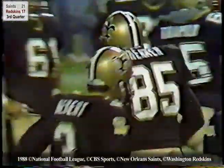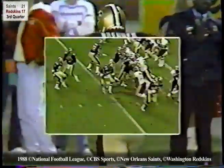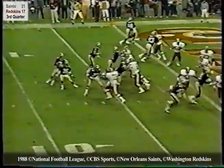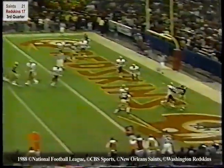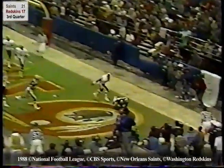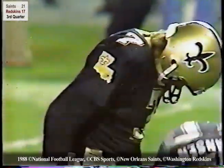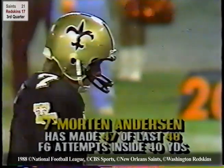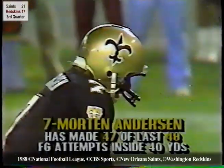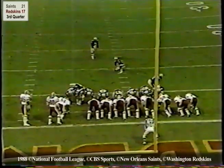I think one thing, that penalty probably became an advantage to the Redskins because it put the Saints too close where they couldn't use their four wide receivers, made them go to a regular formation, and now you'll see you just run out of room. That was Monty Coleman there on Hobie Brenner, and it looked like there could have been some contact before the ball was there. So Anderson from 19 yards away, and this is pretty automatic.